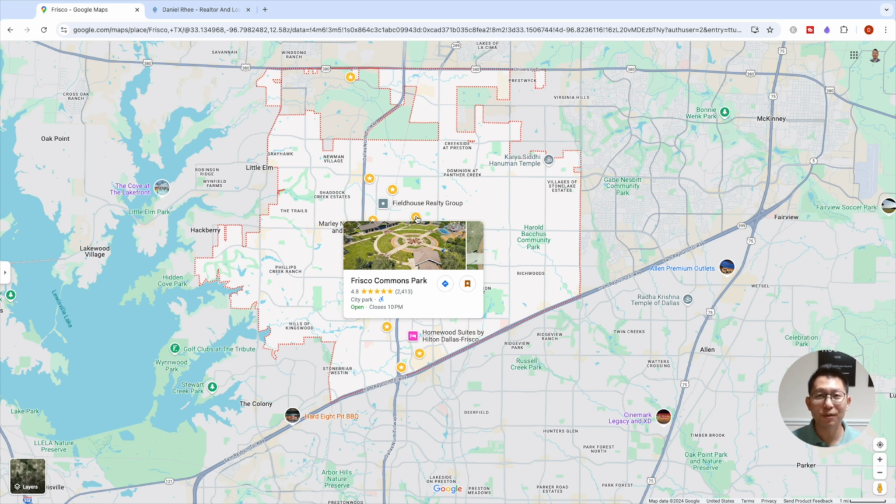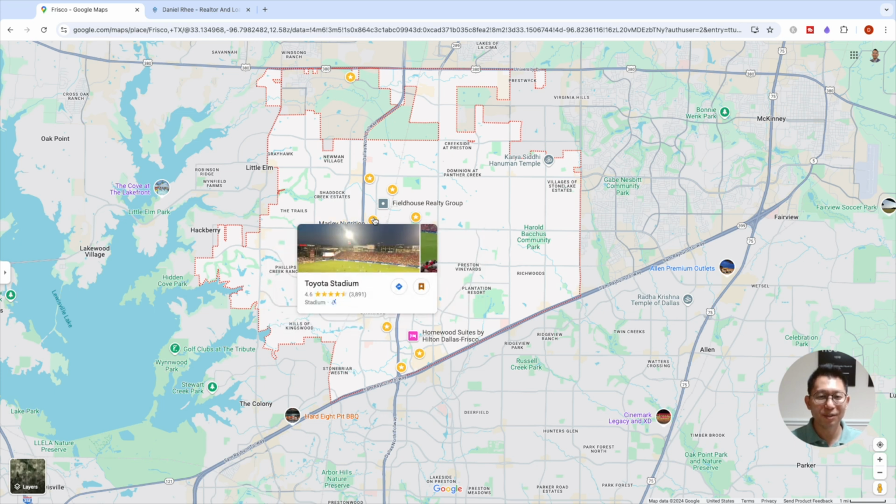As you can see, the review is a 4.8 with over 2,000 reviews. So whether you live in Frisco or not, whether you move to Frisco or not, you want to check out this park. It's pretty amazing. I was surprised myself when I first went there. And then you also have the Toyota Stadium. This is where the Dallas professional MLS team plays their soccer games.